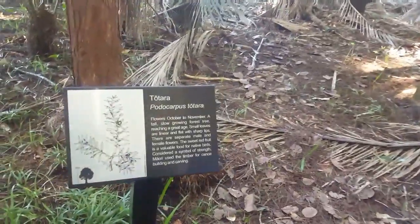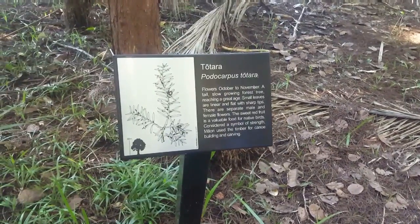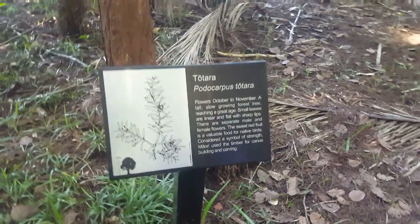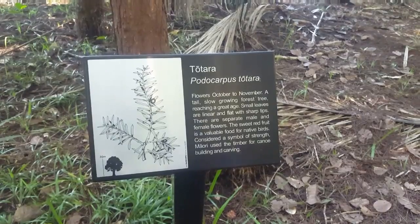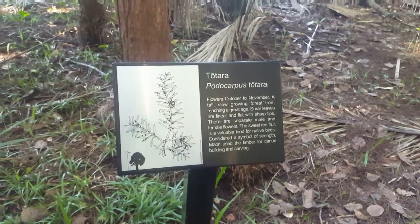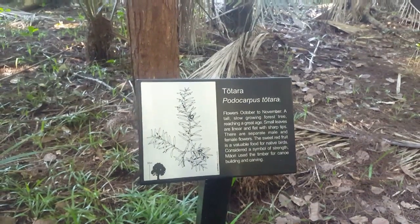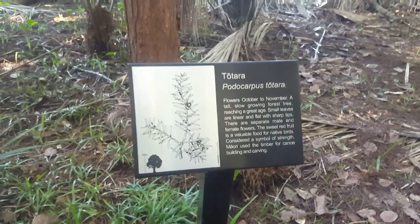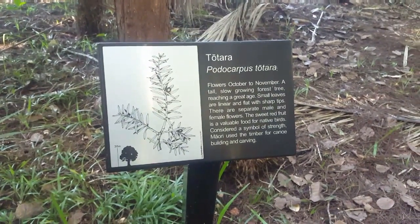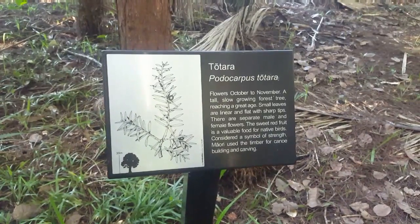Tuatara. Totara. A tuatara is like a lizard also. Yeah, tuatara. This is totara, and it flowers October to November. That's going to be next month. A tall, slow-growing forest tree, reaching a great age. Small leaves are linear and flat with sharp tips.